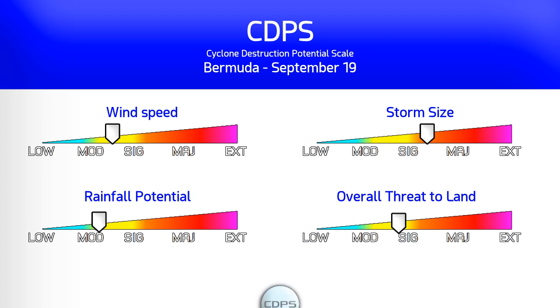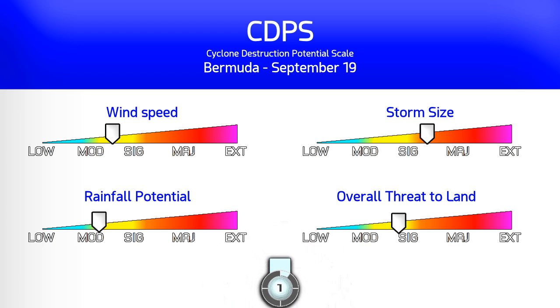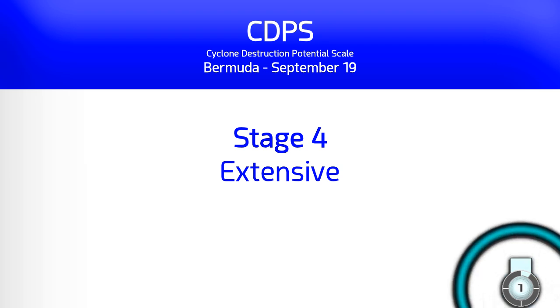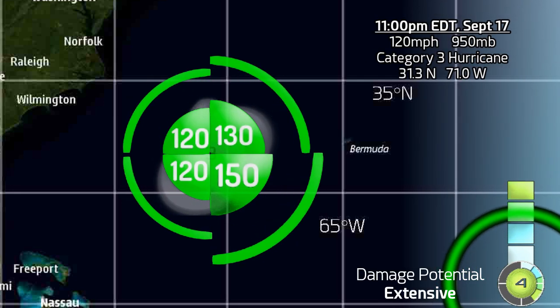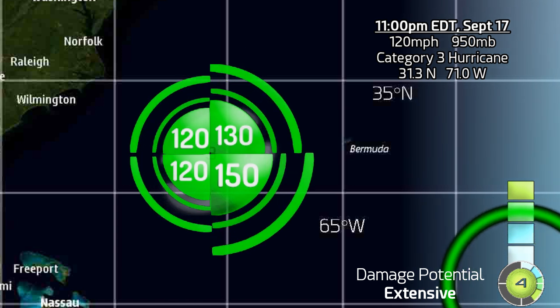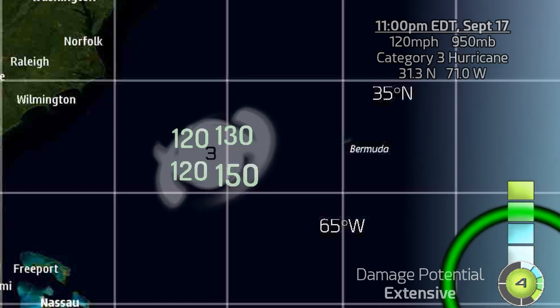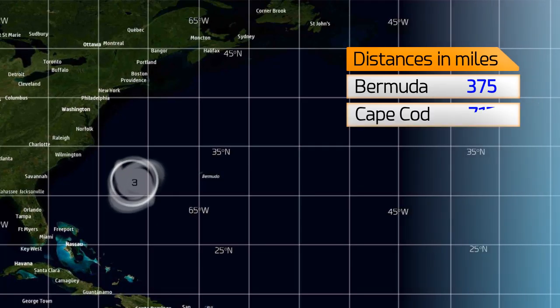The wind speed won't be quite so high as at the center of the storm, but the rainfall potential is also there, for up to 2 inches of rain. That could actually be a little bit higher than that if the storm does shift a bit further south than the forecast. Here it is right now then, 31.3 north, 71 degrees west, and there it is in relation to those land masses nearby. It's in between the United States coast and Bermuda, pretty much halfway now.